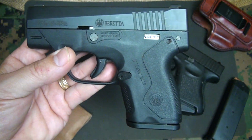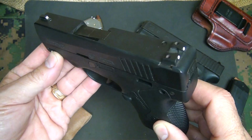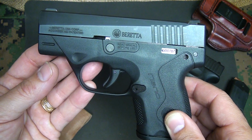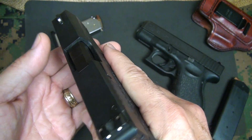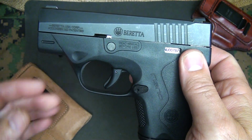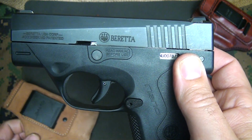I honestly don't know that this thing is with me. It was really funny, because I did this review and really wasn't planning on purchasing this pistol, and I'll tell you what, I loved it. It was just such a great feeling, great shooting gun. It really surprised me, and so I bought it, and I have been carrying this thing just about every day.